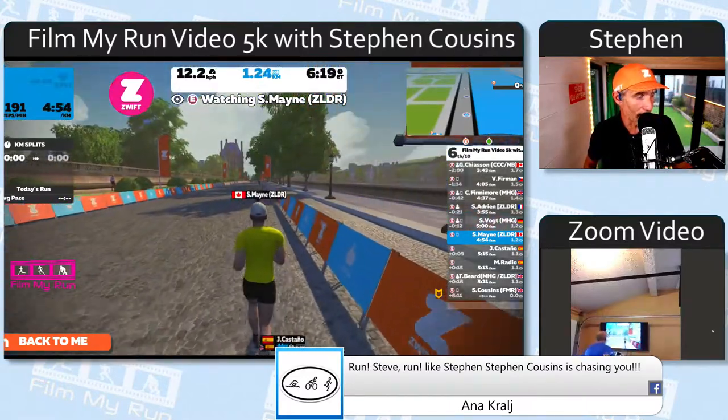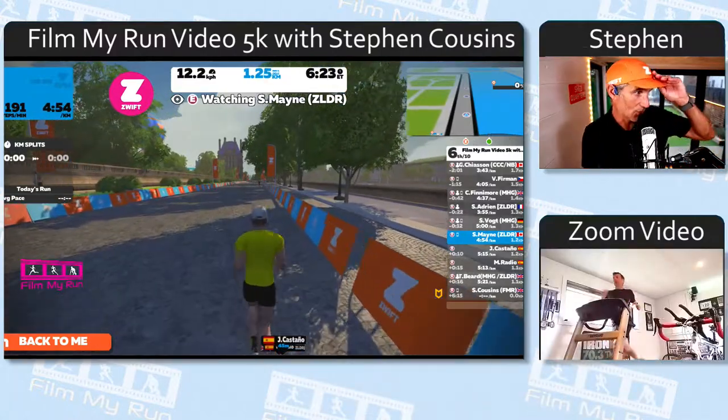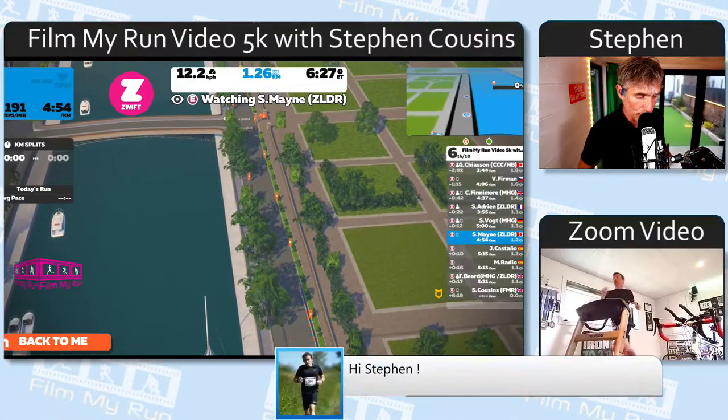Right, Anna says, I've got the wrong hat on. I know, I did wear my other hat. Shall I show you my other hat? Hang on. This is my ultra running hat.